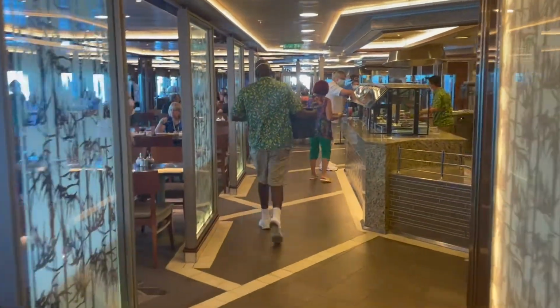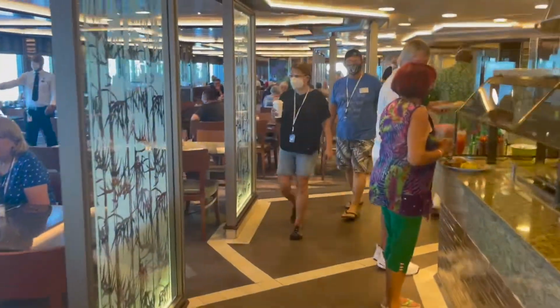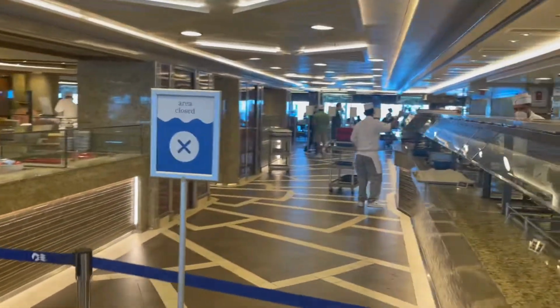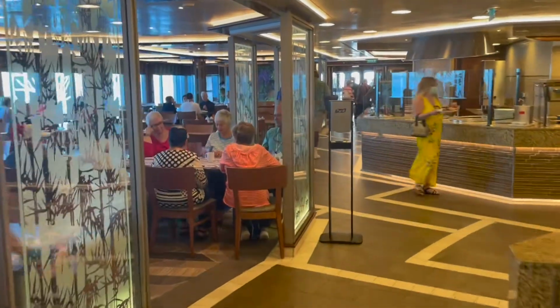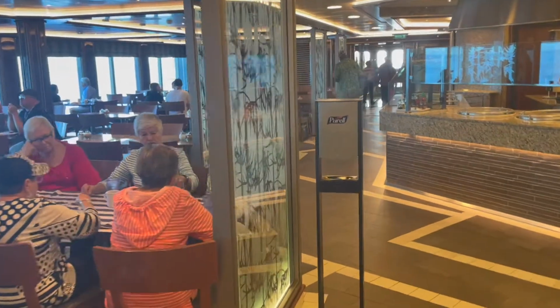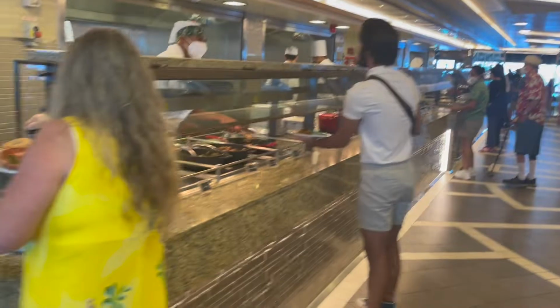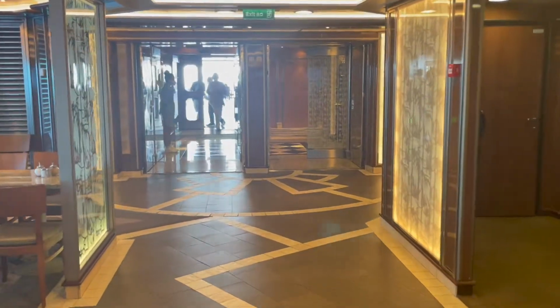And again, plenty of seating and plenty of different options for food. The food that's available here has been pretty good for buffet standards. Again, COVID has just changed a lot, so the servers all serve everything onto your plates. And then we'll get out to the other side as we continue aft.